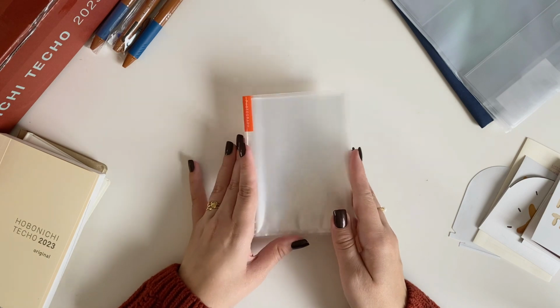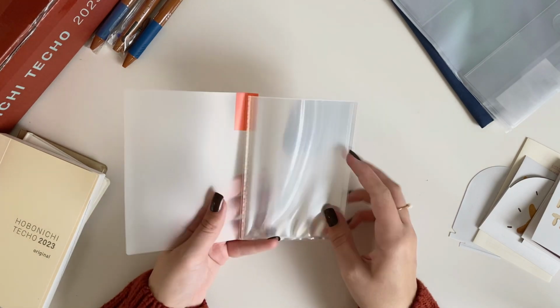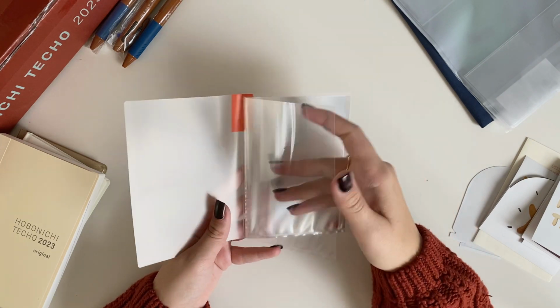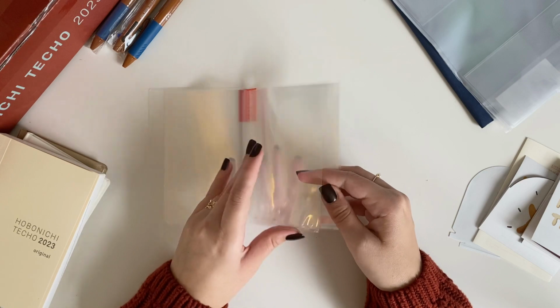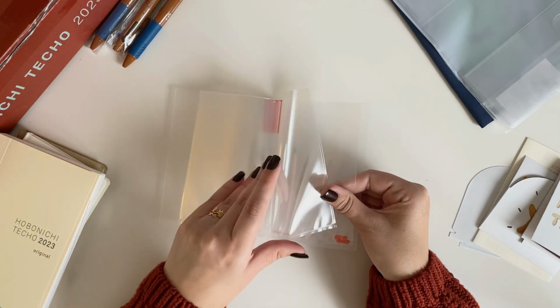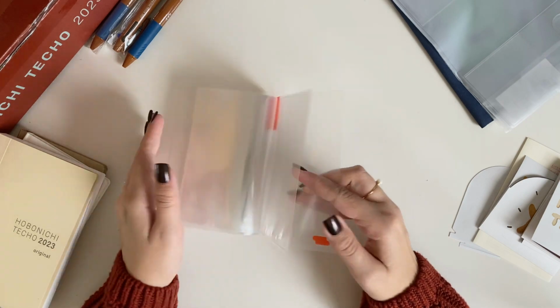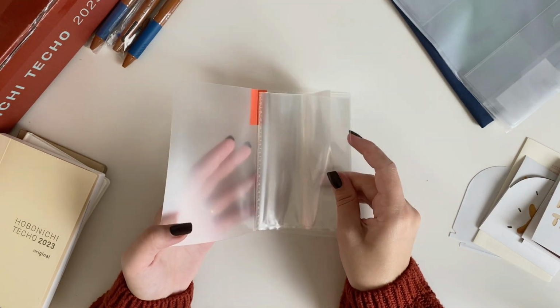There we go, out of its packaging and without any background, so you guys can see what it looks like better. Let's see how many sleeves it has. Looks like it has 1, 2, 3, 4, 5, 6, 7, 8, 9, 10. Okay, so 10 photographs, or 20 photographs if you want to double up, or a bunch of sticker sheets.